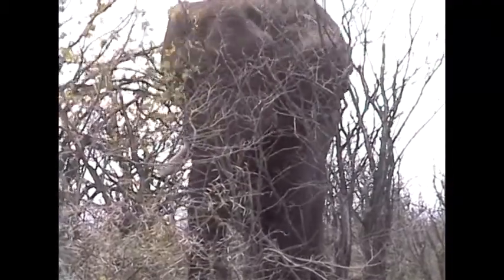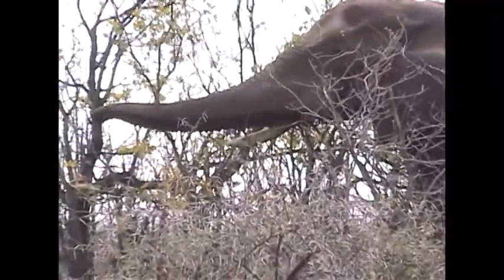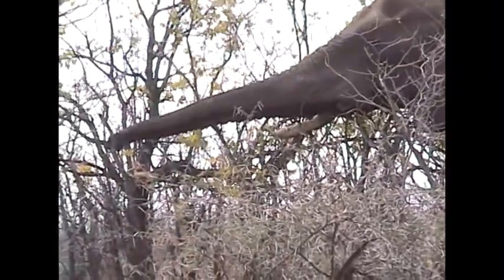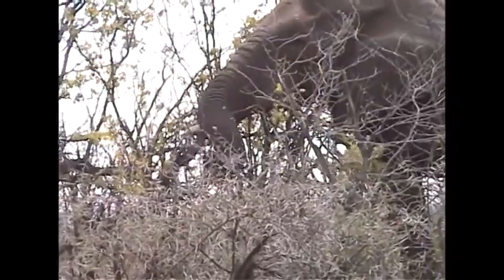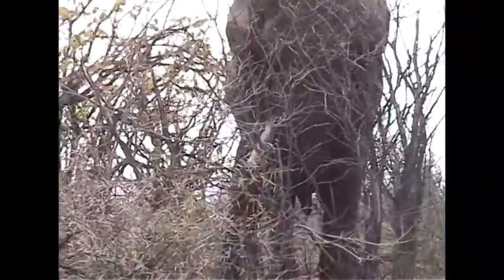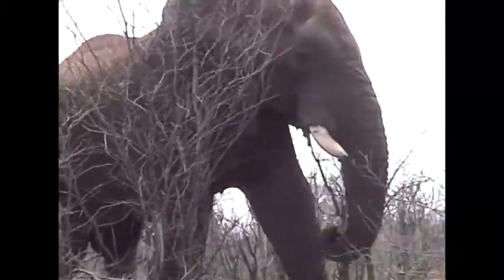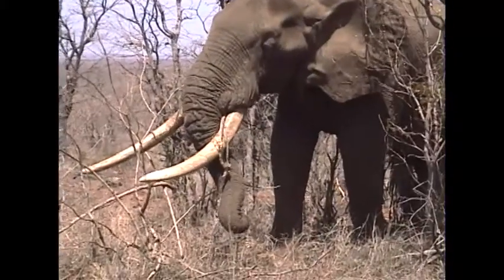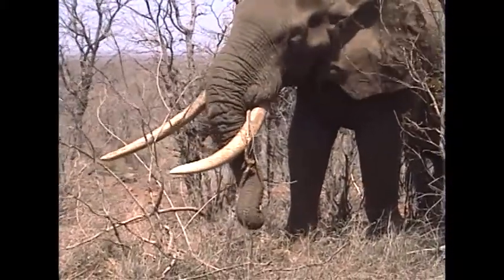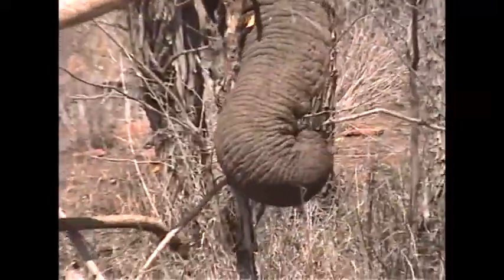The elephant's main diet is tree leaves. In the process of eating tree leaves, the elephant almost destroys the tree. They do a lot of damage. This fellow has some trophy-sized ivory tusks. Many elephants are killed just for this ivory.